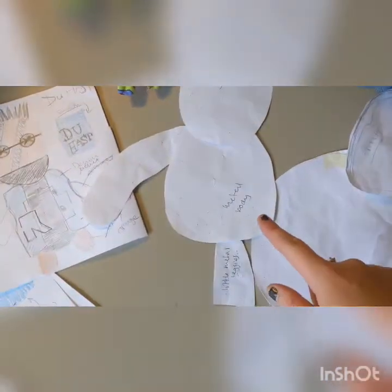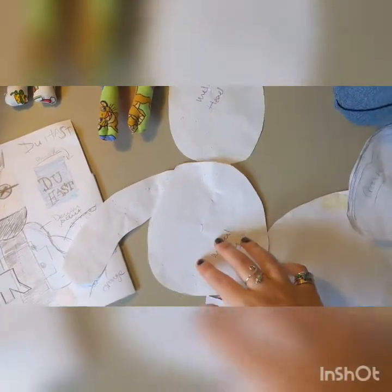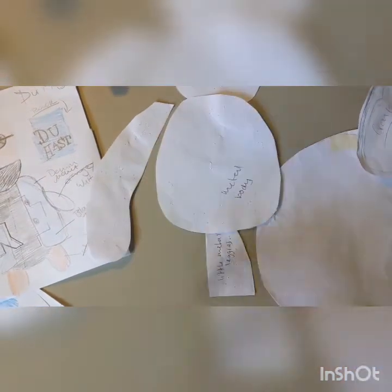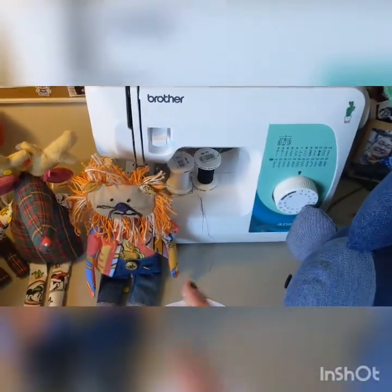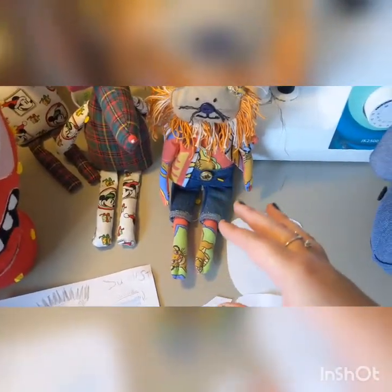So this is the pattern for a little metal head. I've got his metal head, I've got his body shape, a leg and an arm, and then I'll cut that all out of fabric, sew them together with my machine, and then I stitch everything together once I've got the pieces done, stuff them, sew them together by hand.